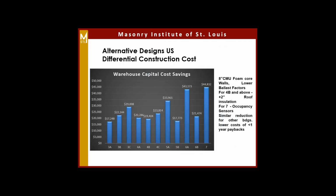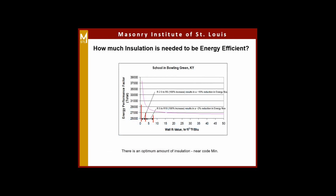And when we looked at capital costs, there were lower capital costs, and we saved anywhere from $3,000 to $15,000 a year in energy costs. Okay? Owners will be happy about that. All right. Now, one of the reasons that is occurring is the following.